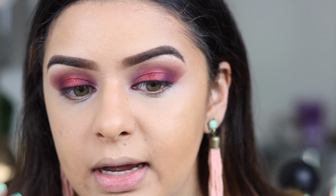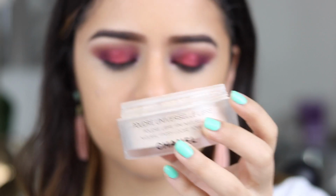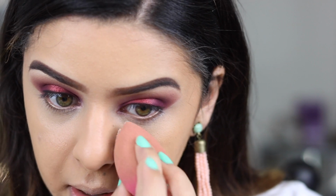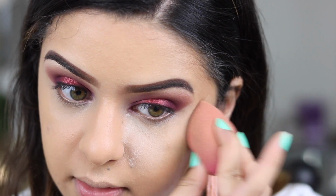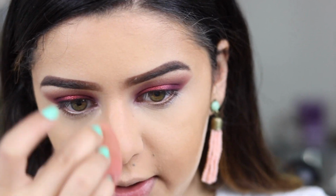I am gonna go over and set it with powder, but I feel like I really like how this looks this way. For this, I'm gonna be using this Chanel powder in translucent one, and I'm literally just taking my sponge and I'm gonna start putting it there. I'm gonna take it off very quickly because my skin is dry. I don't want to leave it there for too long.